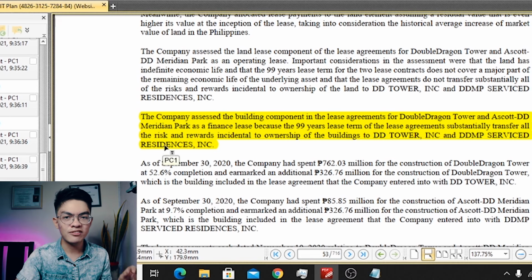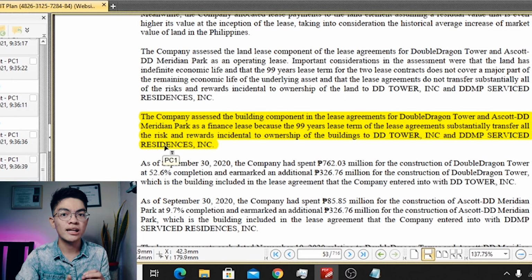So it means na pag finance lease kasi yung lease, ang mangyayari dito, ita-transfer ni Ddmp Reit kay DD Tower Inc. and then Ddmp Service Residence Inc. yung building mismo. And wala makukuha si Ddmp Reit na rental income dun sa building. Ang makukuha niya dun, imbis na rental income, is finance income. So magkakaroon siya ng lease receivable and ang magiging income niya doon, kahit tatawagin siyang rental doon sa kanilang contract, ang magiging income na doon hindi rental income. Ang magiging income niya doon is interest income.